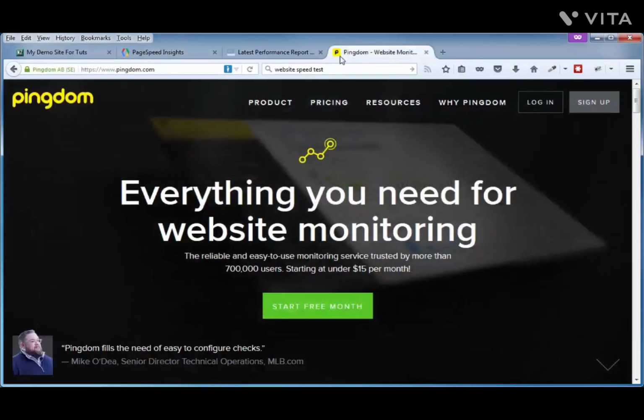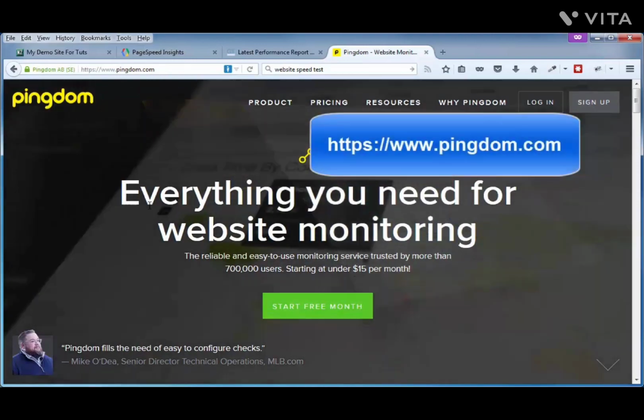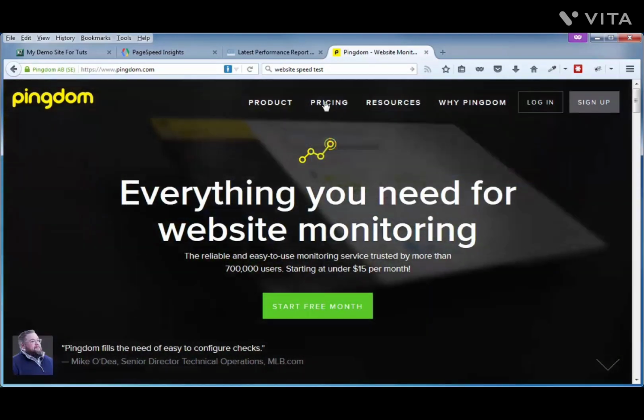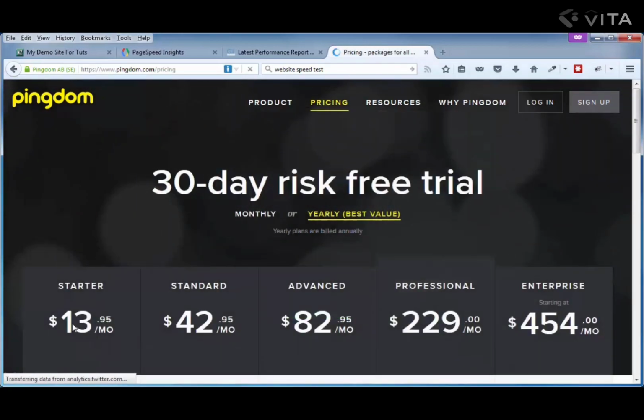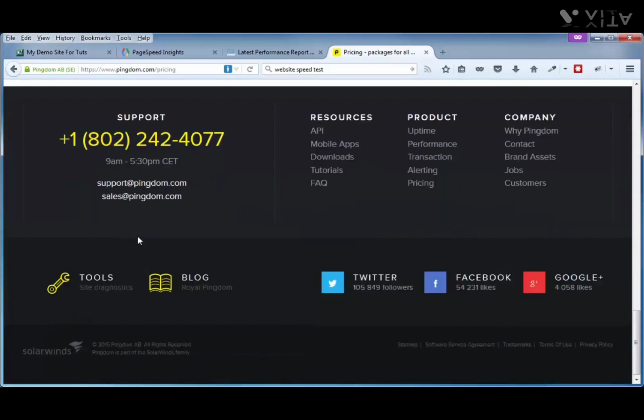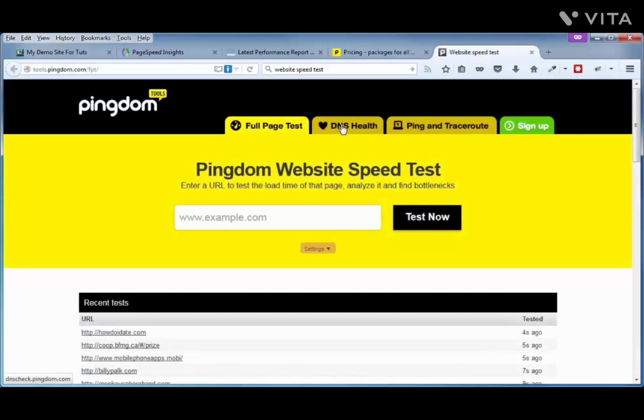Now another one is called Pingdom. Now Pingdom is a little bit more than just a load speed tester. And as you can see here, it's not free. It starts at about 14 bucks a month. But here's the free part. If we scroll down the very bottom of the page, and over here on the left, if you click on Tools, these are the free testing that you can get from Pingdom.